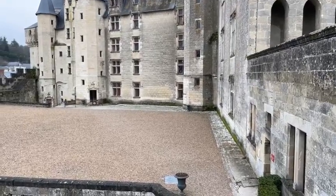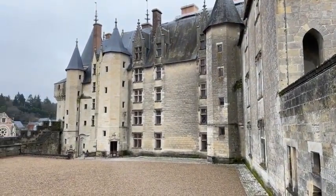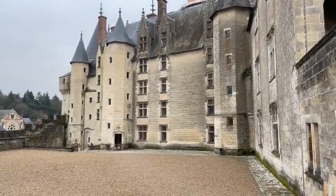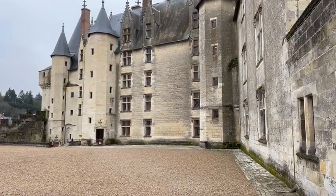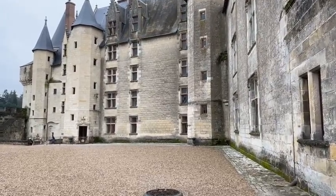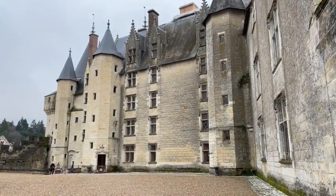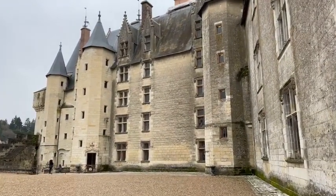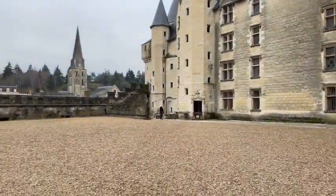Now, an important event happened here, very important for the history of France. A wedding took place here in December of 1491. It was a secret wedding, so it happened super early in the morning, and there were very few guests. It was the wedding of a woman, a queen, we have talked about before. Her name was Anne of Brittany.